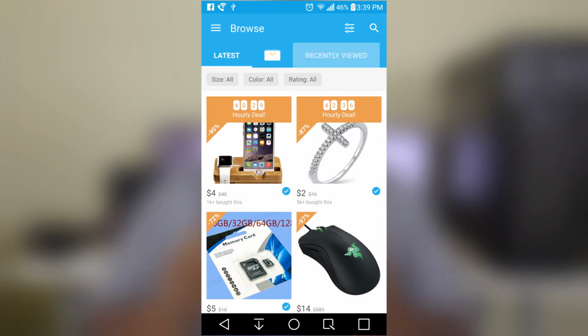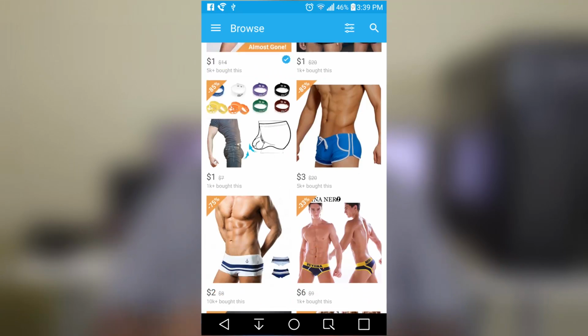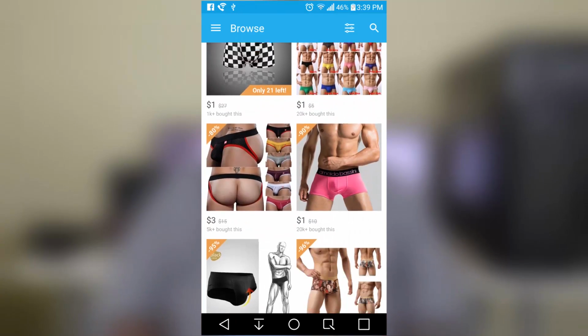Okay, so what is Wish? Wish is an app that is an extension of the website under the same name. On the site, you have the ability to go through tons of different items. There's all kinds of products on this website. Yes, people are actually buying underwear on this site, apparently.